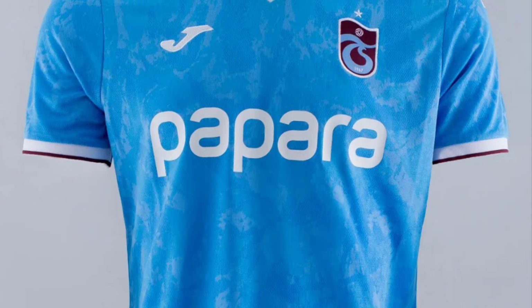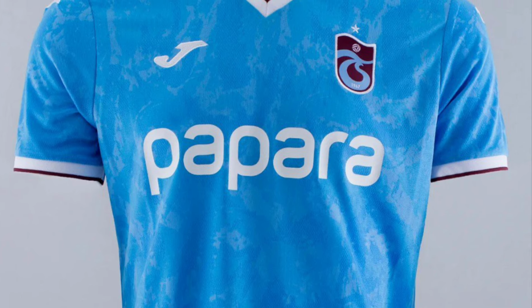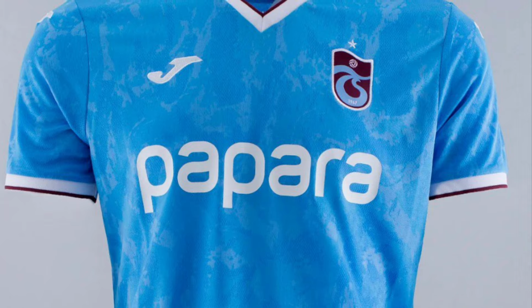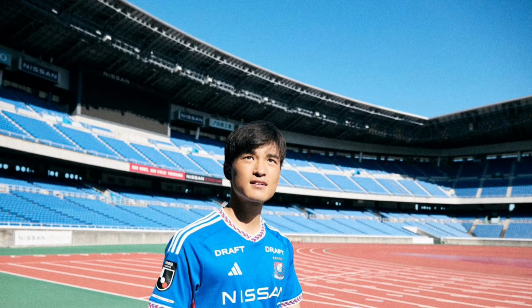And next up is the Turkish Super League. I've chosen Trabzonspor's away kit. It's bright blue with a nice paint effect and some white and dark red. I really like that shade of blue and the way that paint effect works, and that's why this is Turkey's best kit.